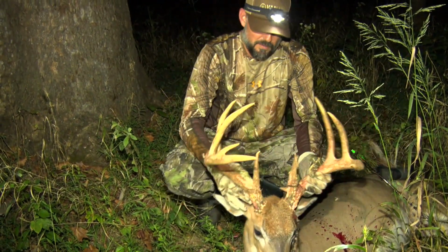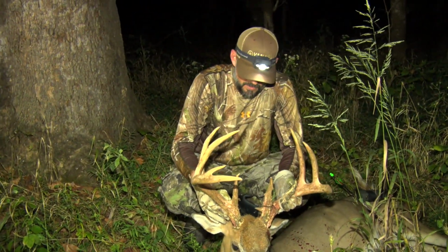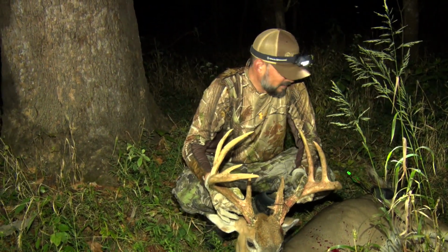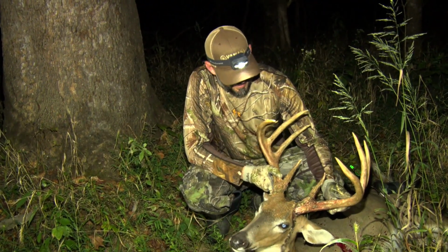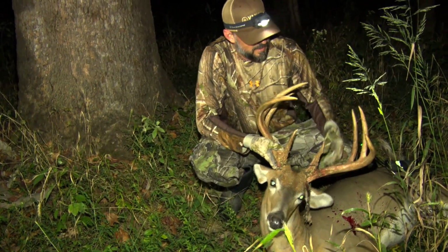You know, when I said we'd come back after last year, we had some, that was tough hunting, but immediately wanted to come back, and this is the reason why. A chance at a Kentucky buck like this, early season. We're a little later, you see the remnants of the velvet. It doesn't matter, velvet or no, he is a stud.